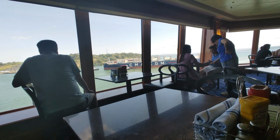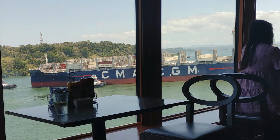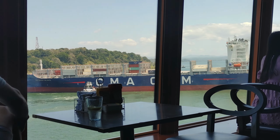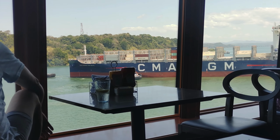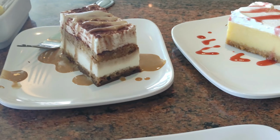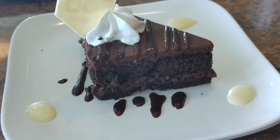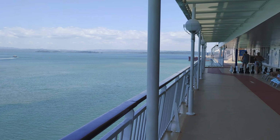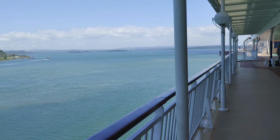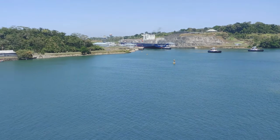We are currently sitting in Gatun Lake with a bunch of other ships and tankers. I'll get a better shot in a minute after I'm done eating, so you can see what our view is right now. For dessert, we're gonna try the tiramisu, key lime pie, and chocolate fudge cake. And of course, lemonade.